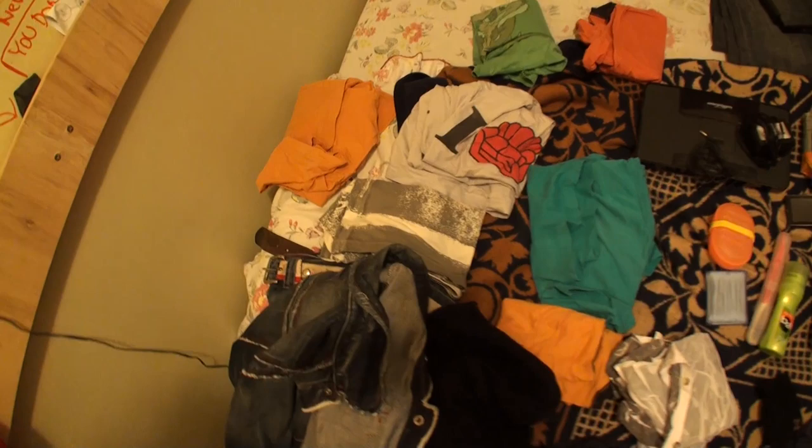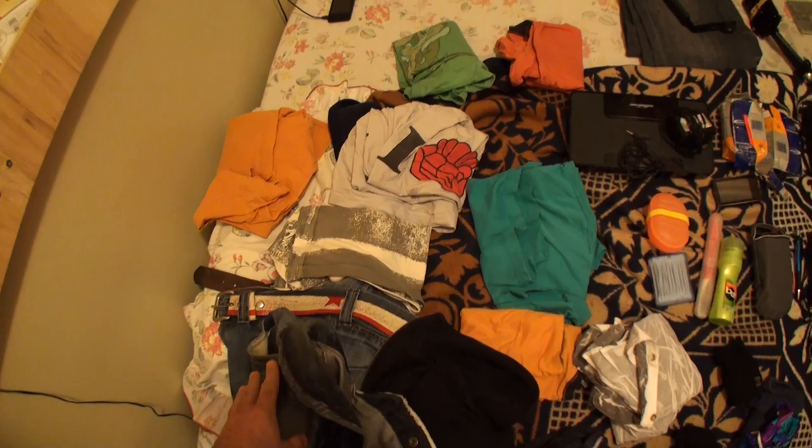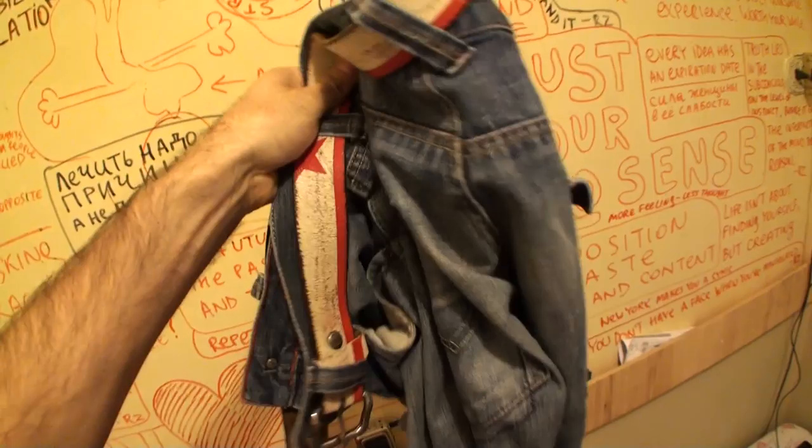Let's move on to the clothing, what I got for this trip. So remember, it was the end of the summer, so August 4th, right? This is the pair of pants I took with me. It's by Energy. I love Energy. It's a really good Italian company. I think it's much more innovative in terms of design than Diesel or any other Italian cloth maker.